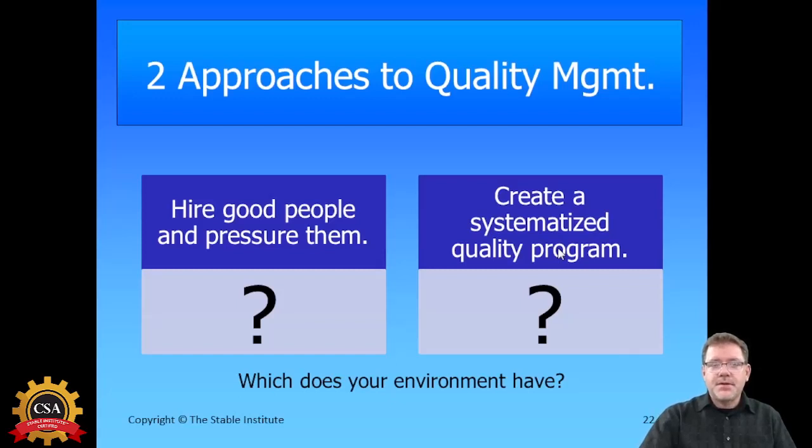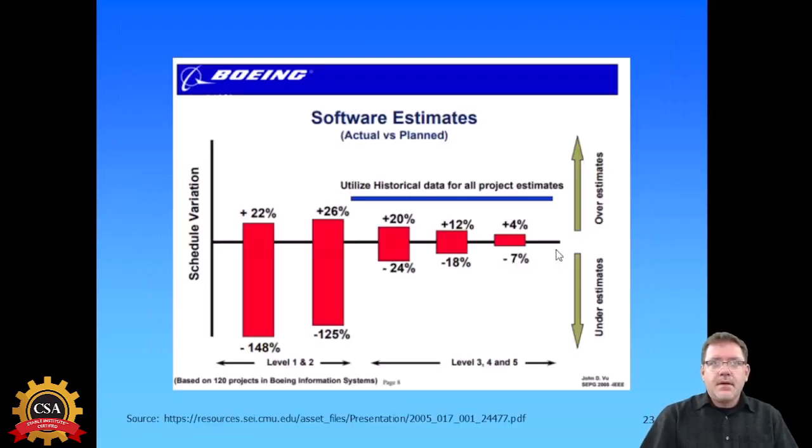The second approach is you actually adopt a real systematized quality program like ISO 9000 or CMMI or the STABLE framework. Here is some data showed by Boeing back in the 80s as they adopted CMMI. One of the interesting things about this data set is that it predates Agile. So you can see the benefits of a quality system in an IT environment all by itself before Agile was around. This is public data they published, and there's a website where you can see the link to this information.